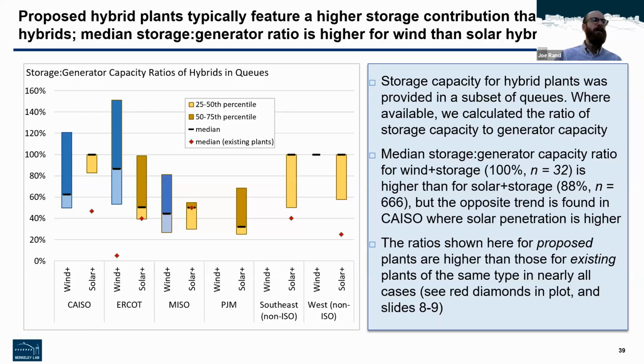What I think is maybe more interesting as a takeaway from this slide is that these proposed storage to generator ratios that we see in the queues are higher than those of existing projects of the same type. So the median ratios for existing projects are shown here as red diamonds on this slide. And you can see in most cases, the median proposed power plants have a higher ratio.